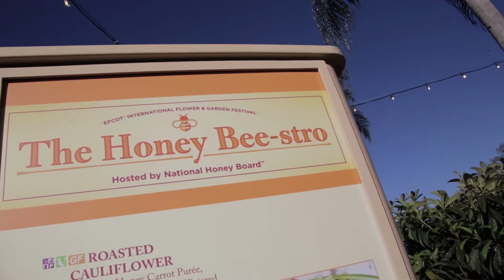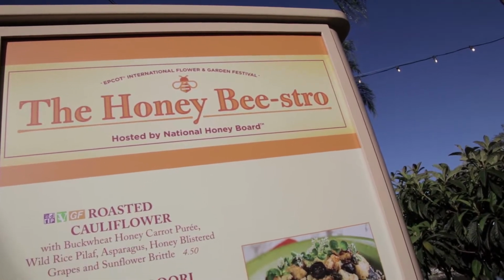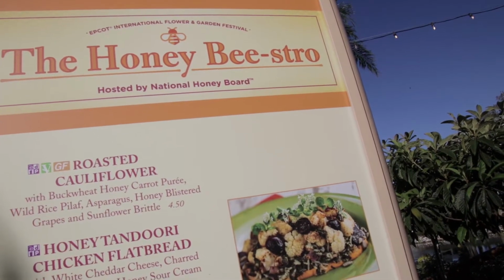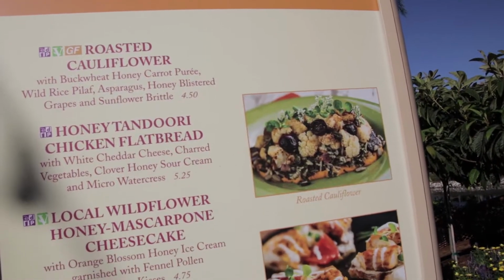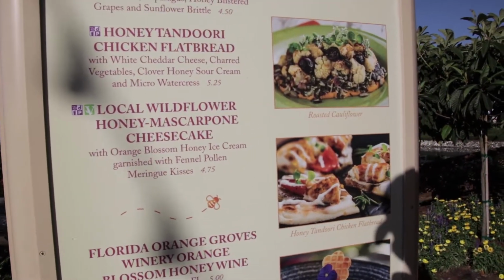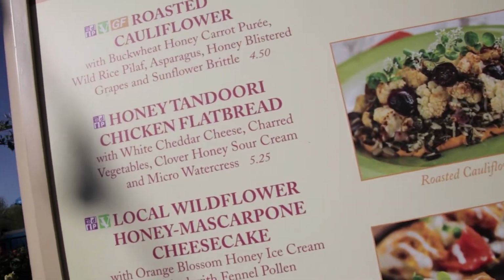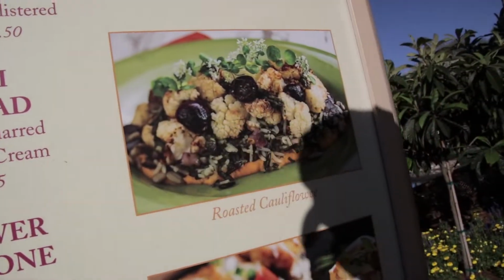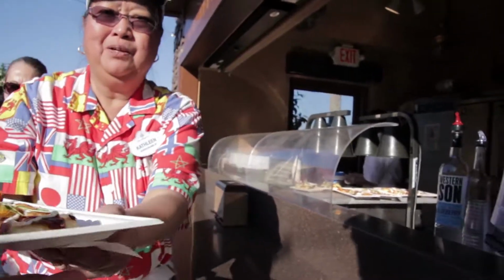Well, as I was walking to Soarin', I ran across the Honey Bistro, which is a new booth this year at Flower and Garden, and I think I'm going to have to try something. I think I'm going to have to try this honey tandoori chicken flatbread right here. Let's try that. There you go. Thank you.